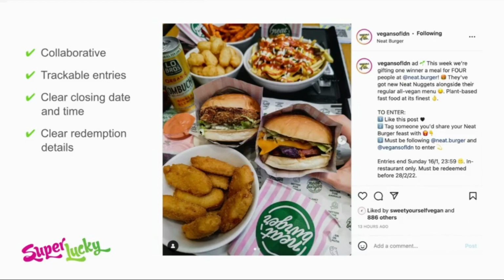Yeah, I think the end date is one of the real clear things, isn't it? Because otherwise, it's end date and actually saying how quickly people need to reply yes. Because if you say somebody's going to win it but they don't respond, then what do you do? Yeah, exactly. Particularly if it's event tickets, people can be really late letting people know that they've won event tickets.